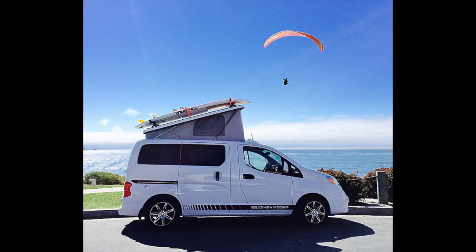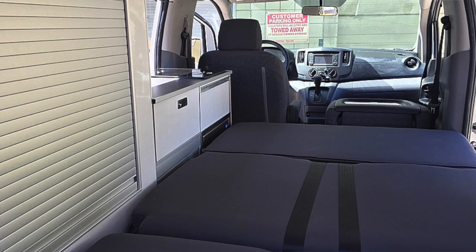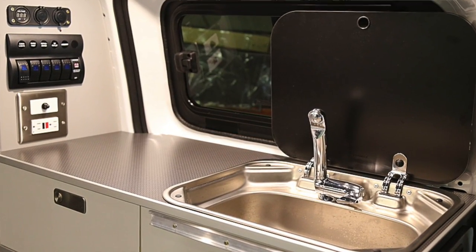I mentioned earlier that the Nissan NV200 has become a pretty popular choice for camper van conversions, and I wanted to throw up a few photos real quick, giving you a little bit of a taste of what that could look like on this vehicle. This is just one of the few vendors out there that does conversions on the NV200, and you can see that it makes for a really cool little camper van. It's very small, easy to drive, and yet it's very functional, very stylish, and a much less expensive alternative to the larger and more expensive Sprinter van.